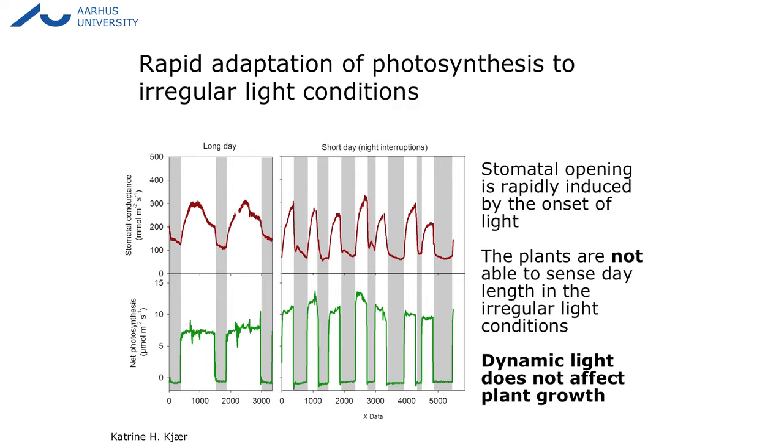We turn the light on and off very irregularly. But the plant, at least the chrysanthemum in the vegetative stage, is not able to detect day or night. It doesn't care. It just seems to adapt very quickly. So, a rough summary: dynamic light, if you get the same DLI, doesn't affect plant function. Good. Then we could play with even more dynamic conditions in the greenhouse.